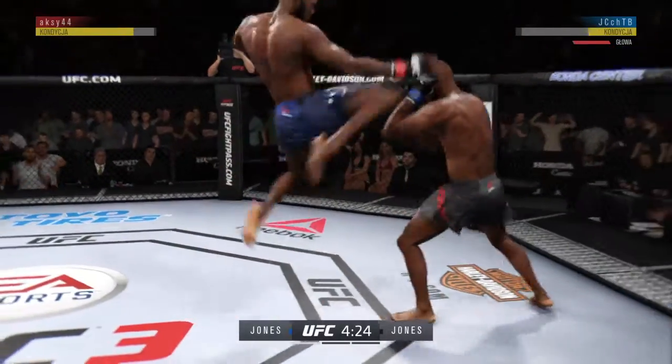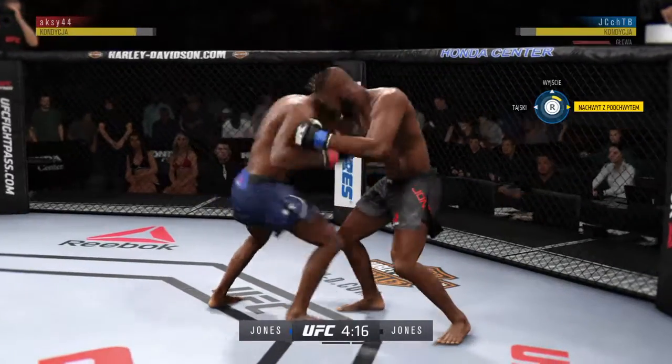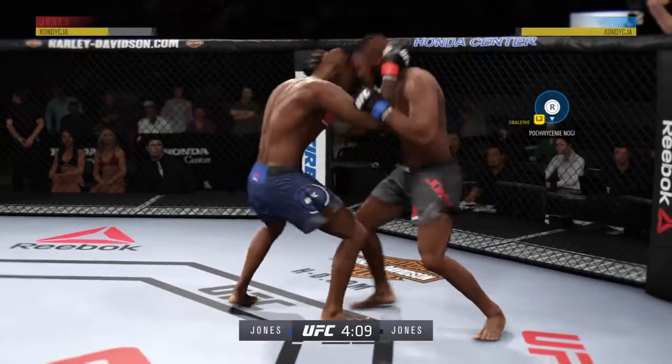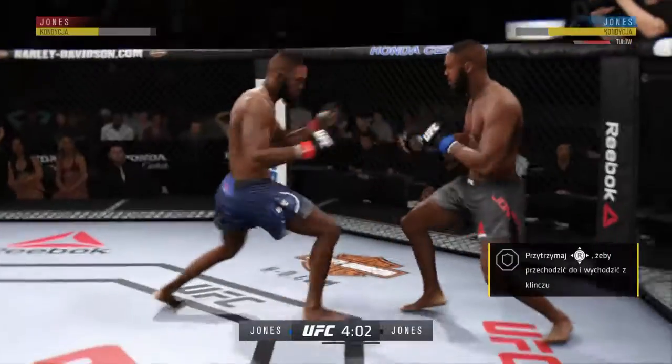Excellent head movement. They clinch here early, no surprise. Jones has got the over-under now. Tying him up here in the clinch.